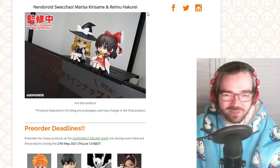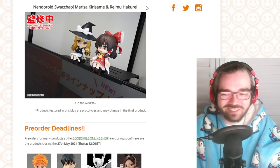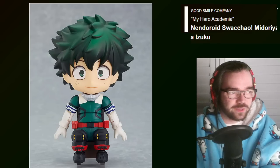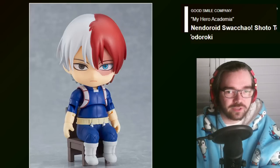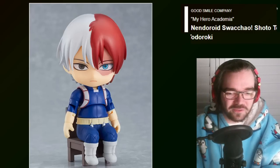And if this means we don't get sitting poses as part of normal Nendos anymore, then that's going to be a pretty bad experience. So yeah, Deku, Bakugo, and Todoroki all getting sitting Nendos, but God knows why.